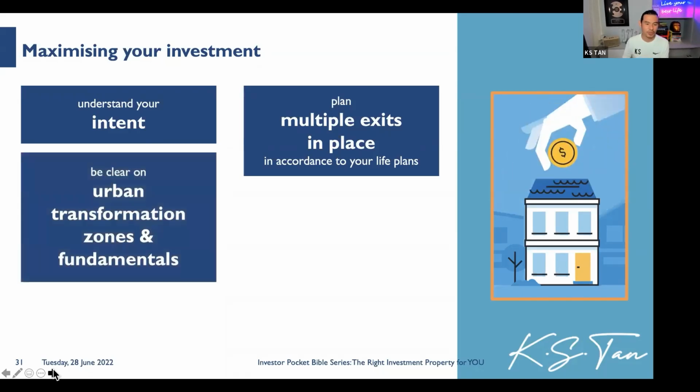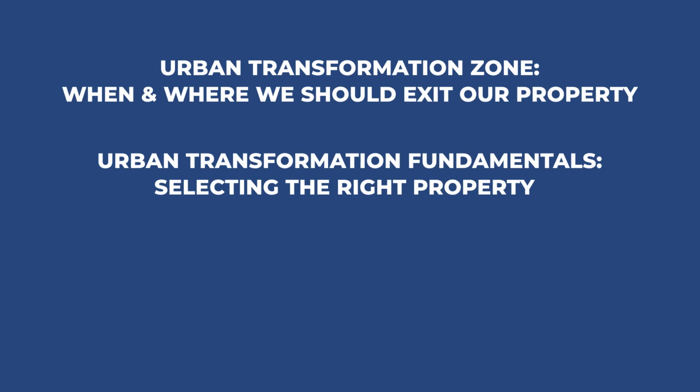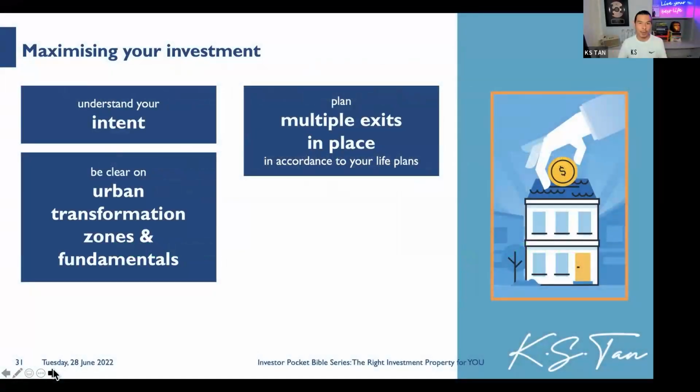Then next, we also be clear on the urban transformation zone and fundamentals. Okay, we talk so much about the zone, but we also need to know the fundamentals, the 5 key fundamentals, correct? Zone is where we know the timestamp of where we should exit our property. Fundamentals is selecting the right one. So if you don't get these 2 right, or maybe we get one or the other right, we may not get the maximum profit. So over here, my job is to show you these 2 and how we can align them together to get you the best price for your exit.